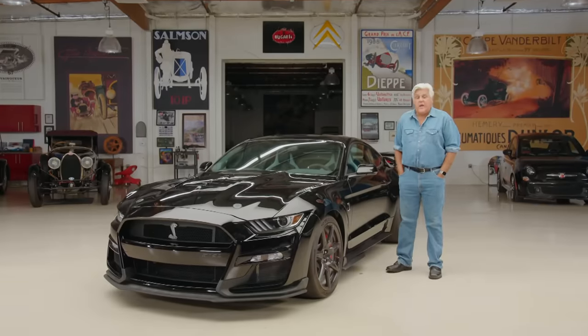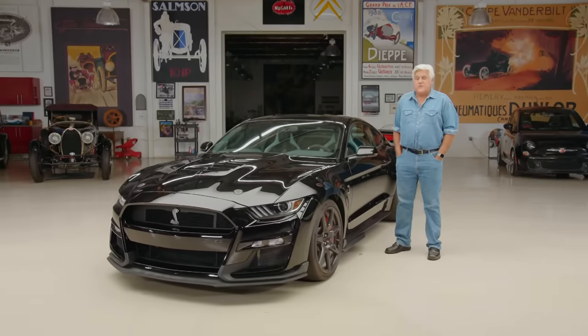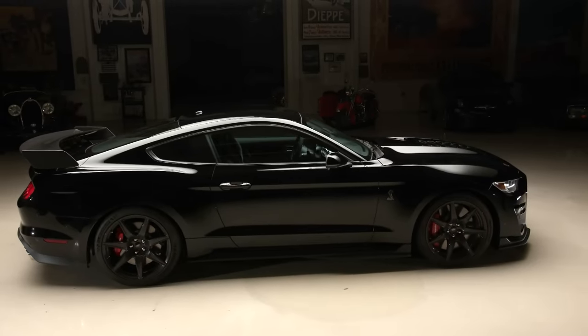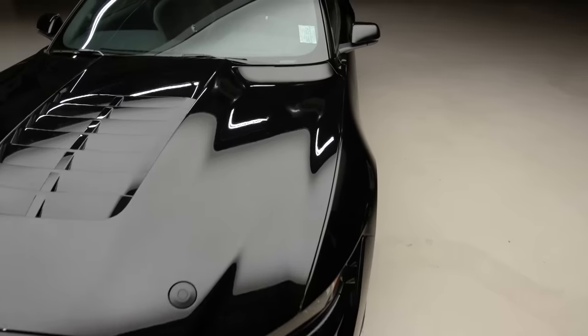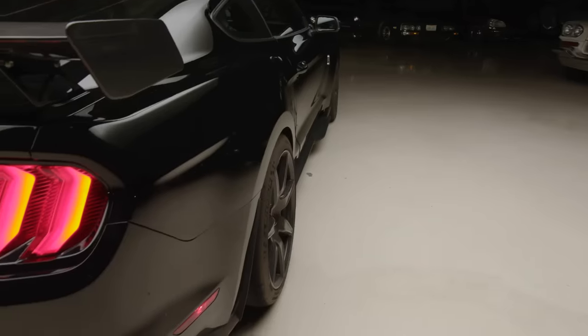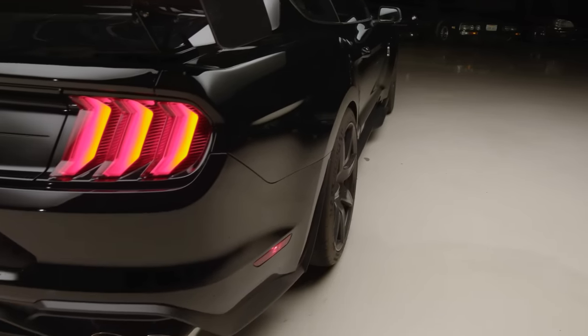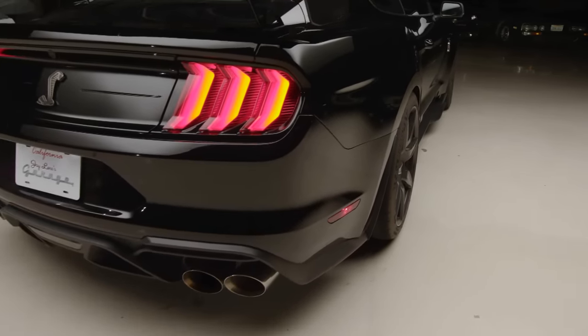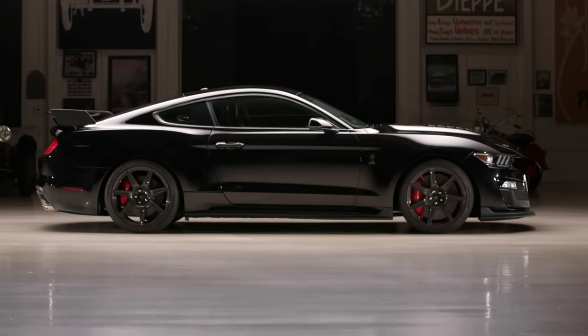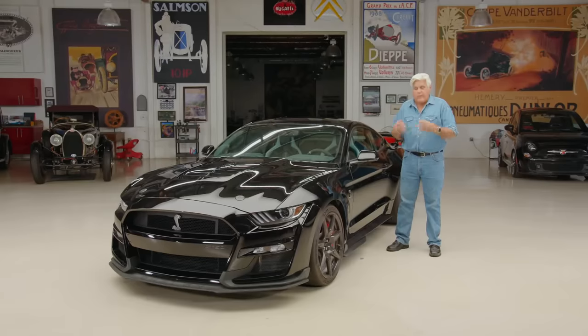Welcome to the episode of Jay Leno's Garage. A very special car today, the 2020 Ford Shelby GT500. This thing has 760 horsepower. Safe to say the most powerful Mustang ever released. It's pretty incredible. I'm seeing it now for the first time. This has sort of been under wraps. A lot of you watching this are probably seeing it for the first time too. We'll drive it, we're gonna go over it, we'll analyze it.